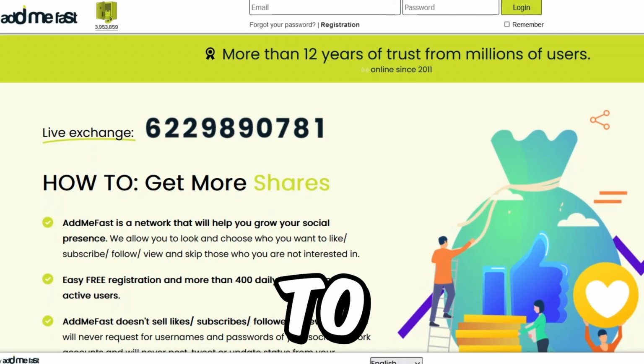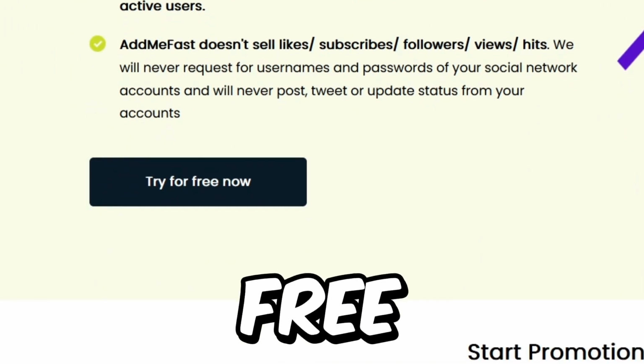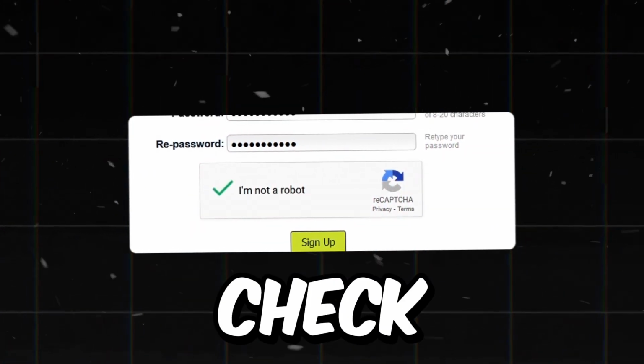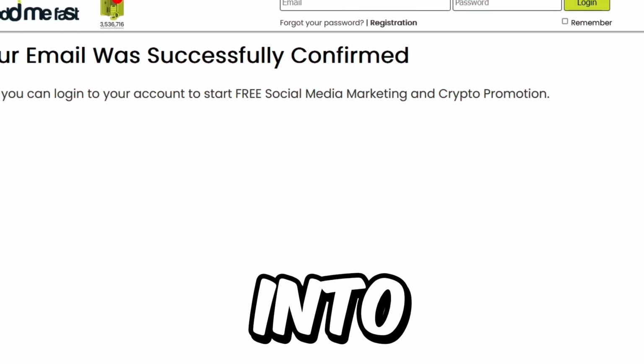Now, let's head back to the website and dive into how you can start racking up points and turning them into cash. Let's go ahead and set up your account. Simply head over to the Try for Free section, enter your email and password, complete the I'm not a robot check, and hit that sign up button. Once that's done, check your email for a verification message. Just click on the link to confirm, and then you're ready to log into your account.